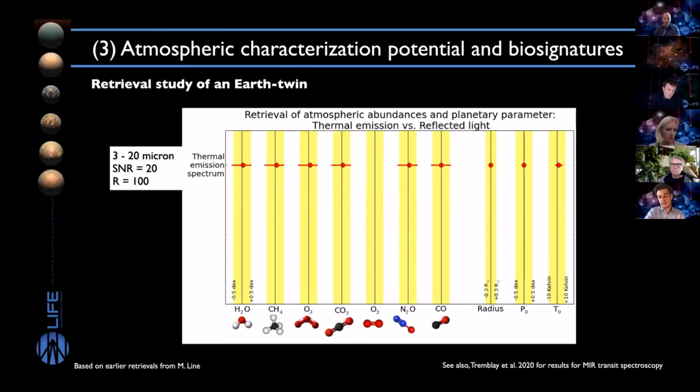And for the radius, the yellow area is plus minus 0.3 Earth radii. For the pressure, it's again plus minus half a dex. And for the temperature, it's plus minus 10 Kelvin. And you can see how well, in this case, we can retrieve all these properties.